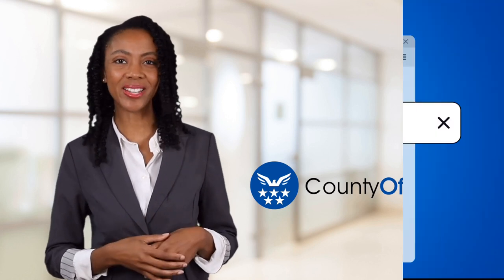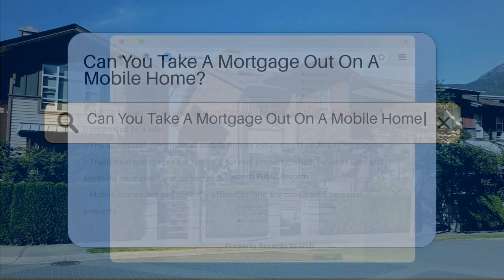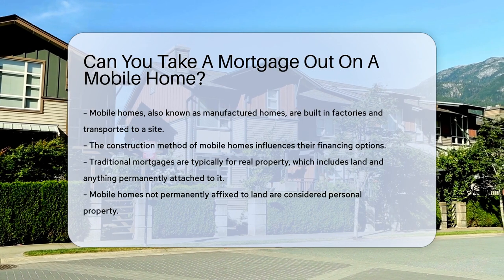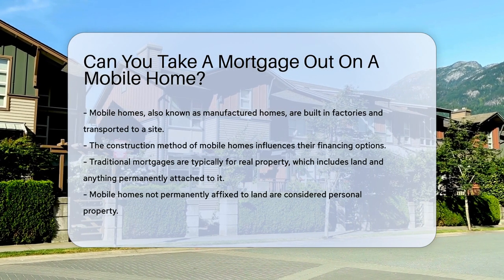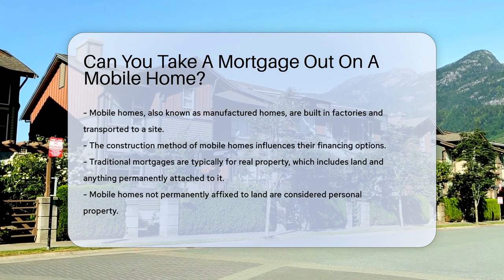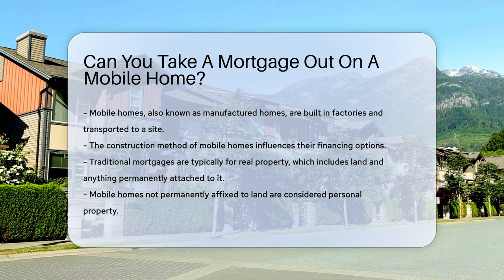Let's get started. Can you take a mortgage out on a mobile home? Understanding the financial options for mobile homes is essential. Mobile homes, also known as manufactured homes, differ from traditional homes. They are built in factories and then transported to a site. This construction method influences financing options.